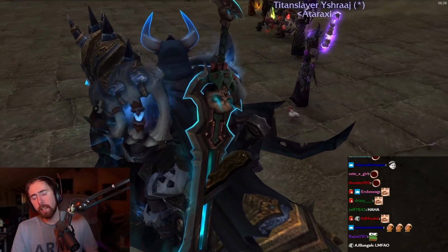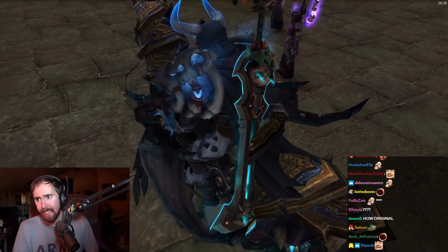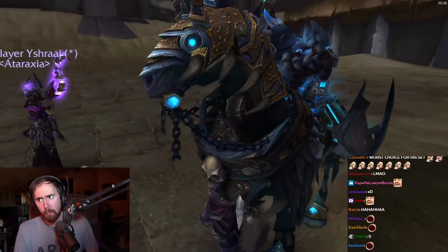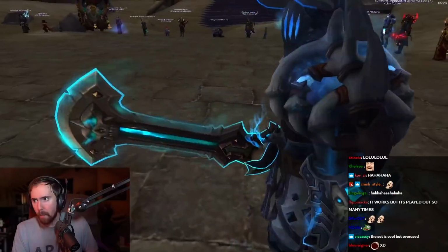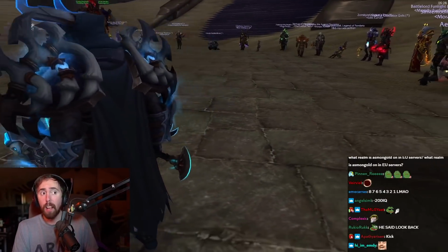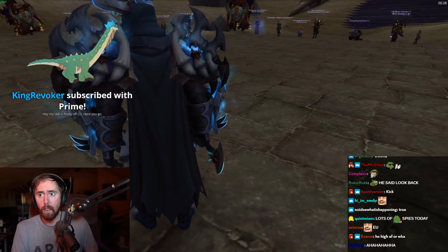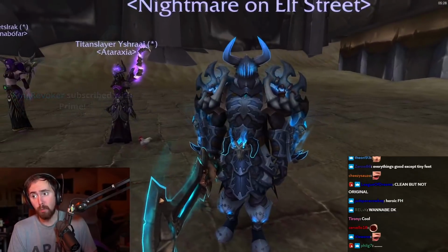Look. The cloak is good. Obviously, the cloak and the helmet are amazing. Actually, let me see the cloak and the helmet again. Get off the mount. Obviously, you've got Invincible, so it doesn't work very well. The cloak and the helmet are amazing. I really, really like that. That is so well put together. That is perfect. I'm going to say that right now. That is really, really good.